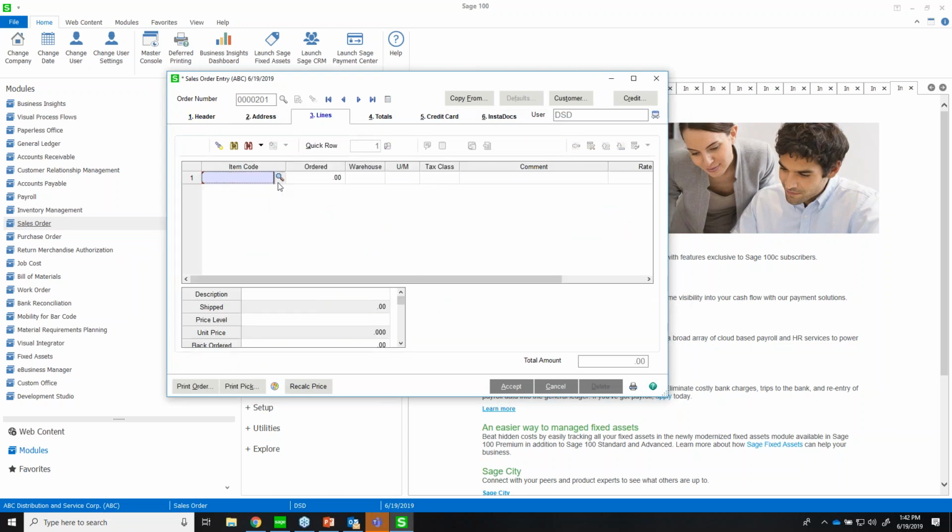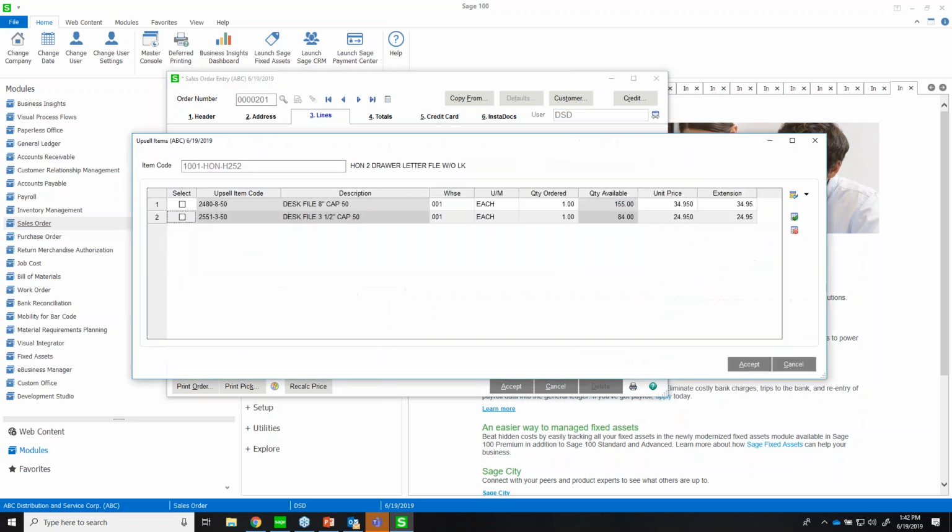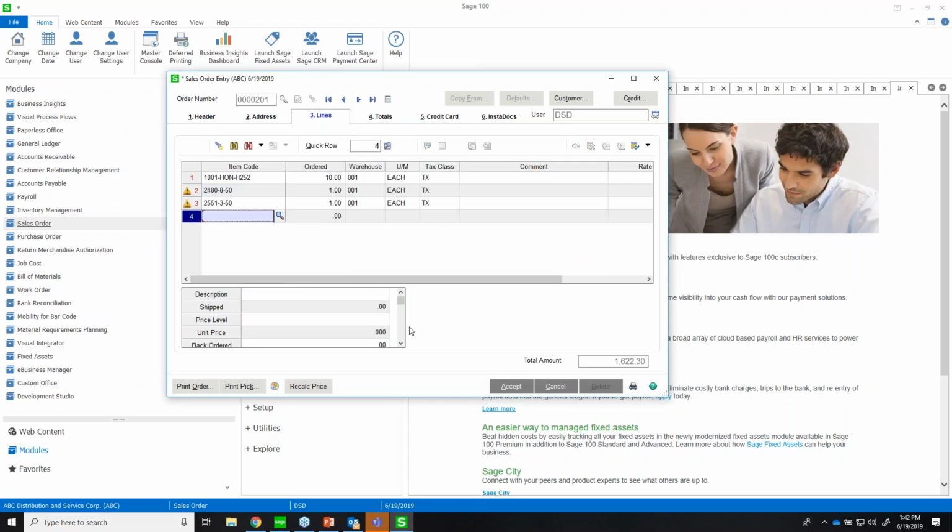And let's pick that first item. And then my upsell window is going to appear based on those settings. So again, this is for when someone's on the phone, they say, oh, if you purchased this 2-drawer letter file, maybe you'd also be interested in this or this. And you can add those onto the order, put in the quantities, update the pricing, and it's going to automatically add those items to the order. So again, it just gives those data entry people an easy way to have associated items that they can upsell to their customer while they're entering a sales order or an invoice.